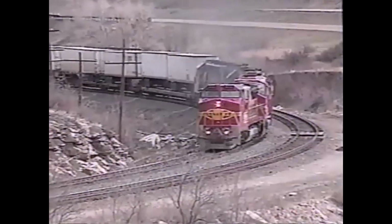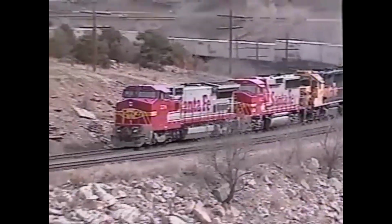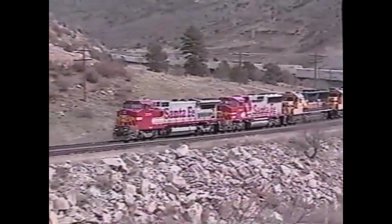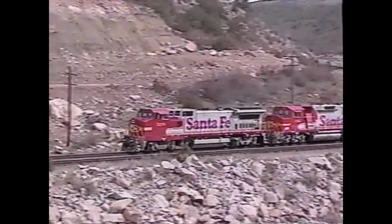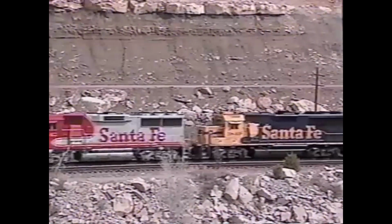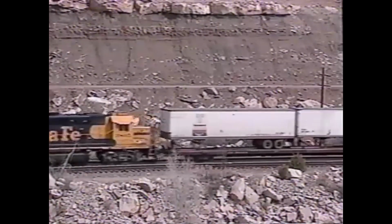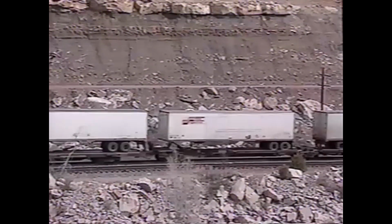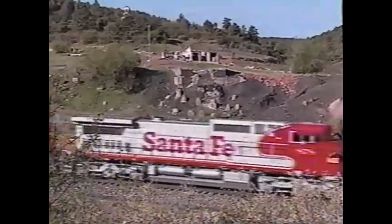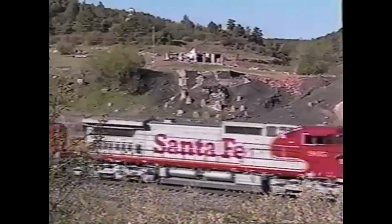The QNY-LA rounds the sweeping curves east of Guyanas and prepares for the challenge of the 3% plus grade. The train passes the abandoned coal mining town of Morley. Morley was named for W.R. Ray Morley, a former engineer for the Denver and Rio Grande who became a railroad surveyor for the Santa Fe in 1877. His first assignment for the Santa Fe: find a way over Raton Pass without letting the Rio Grande know about it.